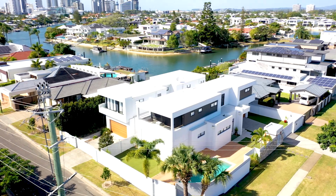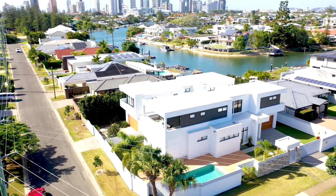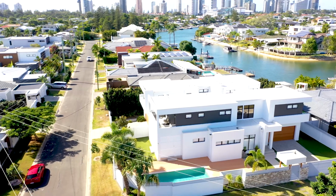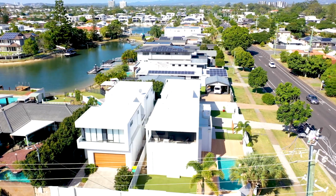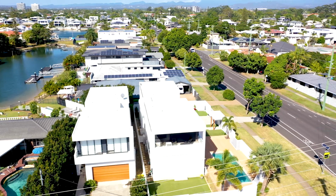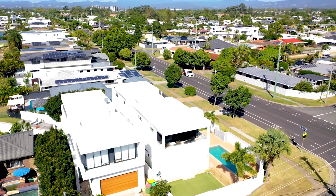And just going to pan around it with the drone here to give you a good look at how they look. So it's really important with your corner blocks, as these will show you that you don't just have a facade on one end, you've got a facade that wraps the whole way down that street, which means you've got to have at least 50% of your house looking really good from the street, and that's exactly what they've done here really well.